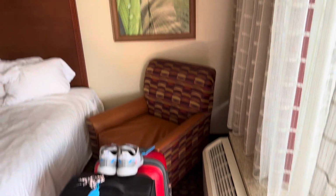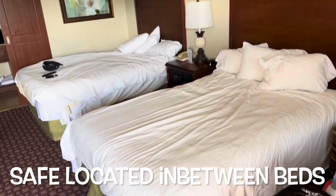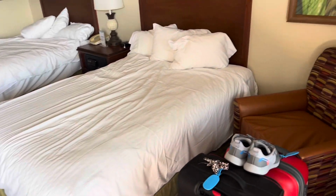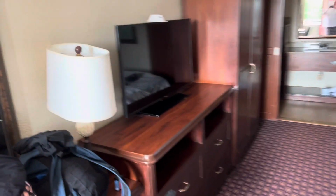Right, here's the room inside. So you've got the aircon unit, a little chair. We were leaving today, that's our cases. You've got 2 double beds there. Now the rooms are very dated, but you're hardly in them. If you're doing a park holiday, you're hardly in them.